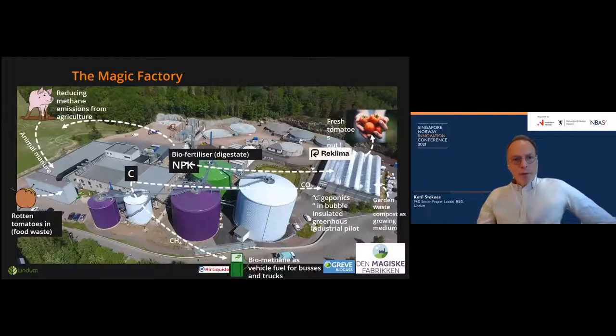So this is an overview of the Magic Factory. And you can see at the left, what we do here is that we actually put in the food waste, or we can say we put in a rotten tomato in one end, and we take out fresh tomatoes in the other end, because we have developed a cultivation system, a closed controlled environment cultivation system for vegetables, which I will explain in a little more detail. And the Magic Factory is taking in both food waste from 1.2 million people in Norway, and also animal manure, which contributes the liquid in the factory.